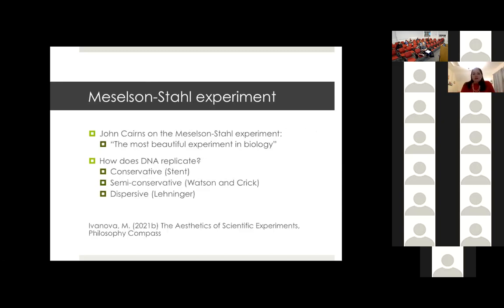The experiment comes from biology. It's the Meselson-Stahl experiment, and according to most biologists, this is the most beautiful experiment in science, or at least in biology. Sometimes there are polls among scientists about what is the most beautiful experiment that you can think of, and this one is always a favorite. And certainly in the more popularized books and the books amongst historians, it's very much systematically praised as the most beautiful experiment in science. Why is this the case?